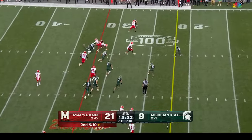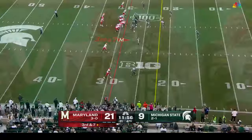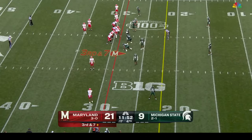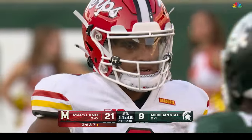Empty set, flip this football out to Prather. And Prather gets positive yardage, maybe 3-4 yards. Maryland's in field goal range here. You just don't want to go backwards in this situation. Taulia's got to be a good decision maker.